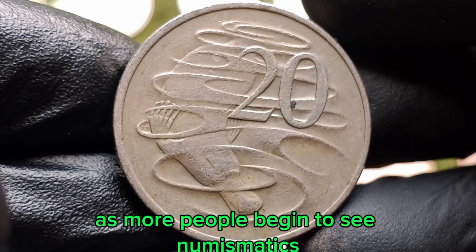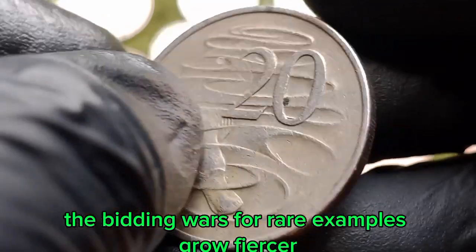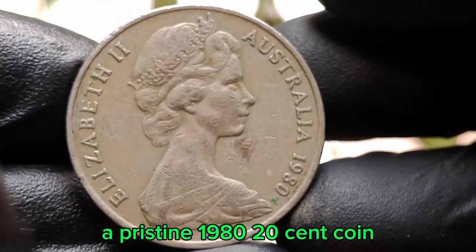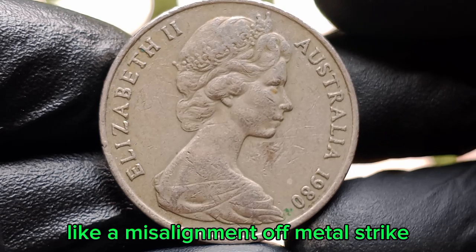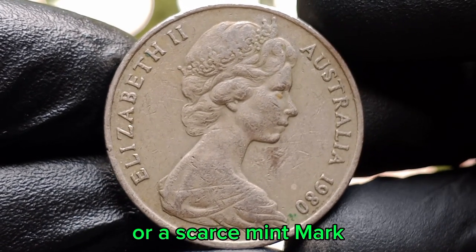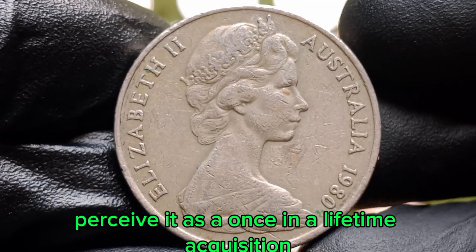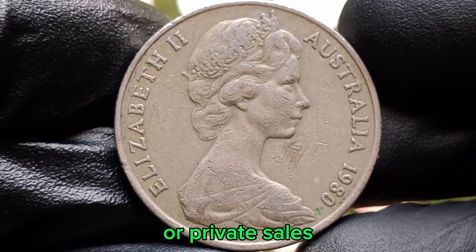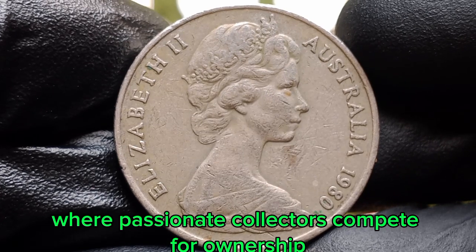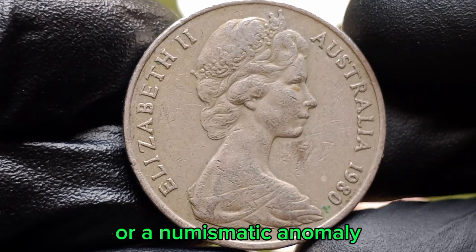As more people begin to see numismatics as a way to preserve wealth, the bidding wars for rare examples grow fiercer. A pristine 1980 20-cent coin, if authenticated with a unique feature like a misalignment, off-metal strike, or a scarce mint mark, could easily enter the 5 or even 6-figure realm if collectors perceive it as a once-in-a-lifetime acquisition. Such coins become the focal point of major auctions or private sales where passionate collectors compete for ownership, believing that they hold a piece of forgotten history or a numismatic anomaly.